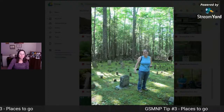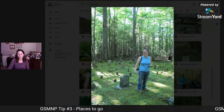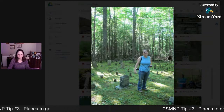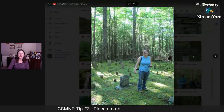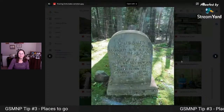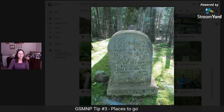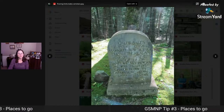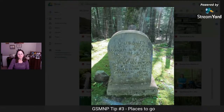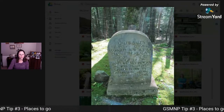And so lots of family cemeteries. And like I said, Lori and I have some Bales in our family lineage. So we were out looking for Bales, and we happened to find this one. It was obviously a newer headstone, but I was happy to see that this was so well taken care of and so well preserved.